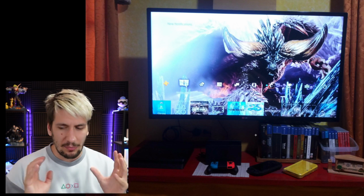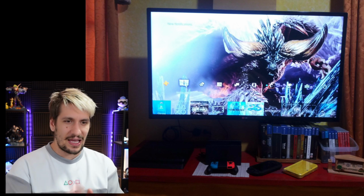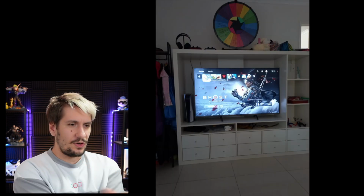I love playing games on my TV as well. I'm not much of a monitor gamer. I don't know, I like the big screen and the sounds coming from the TV. So this one's good. Nice, very simple setup. Looks like it's on someone's dresser, maybe in their bedroom or something like that, which I approve. I approve this message.